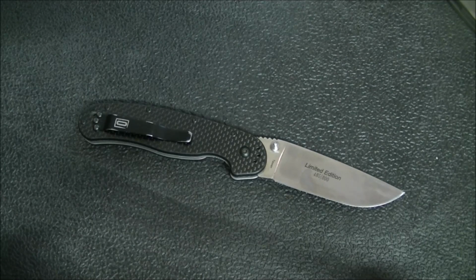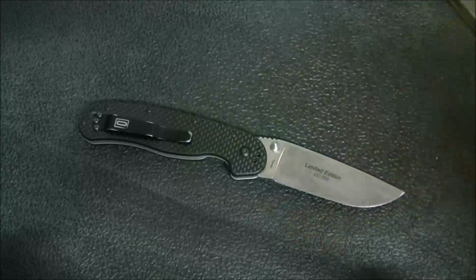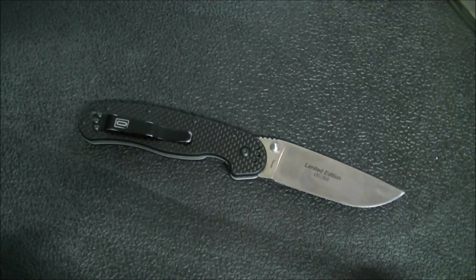Or if I'm on a construction site and it drops out of my pocket and is never to be seen or heard from again, I'm not going to cry as much as I would even if I lost, say, this knife, which is not a lot more money, but a little harder to replace. So this is another one that's been in my pocket a lot.